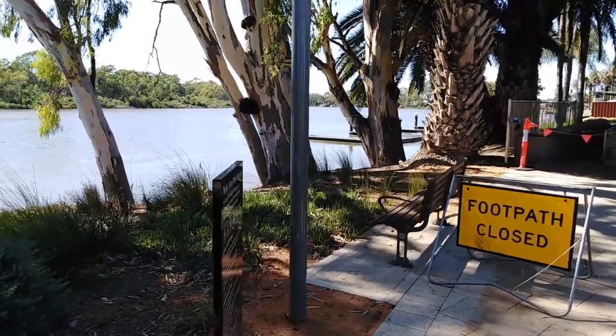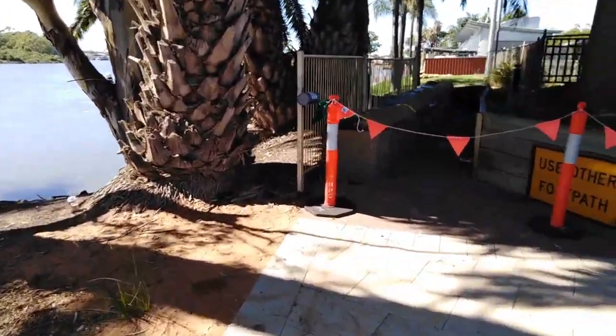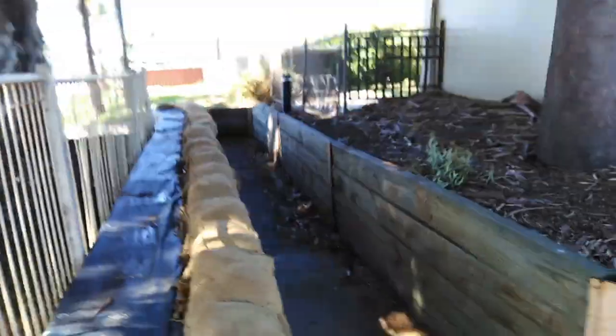Alright, let's go through here and have a look. As you can see, it's still blocked off. But we know, I do things so you don't have to.